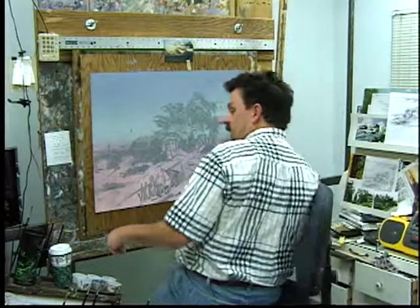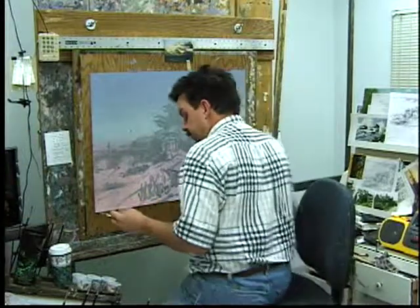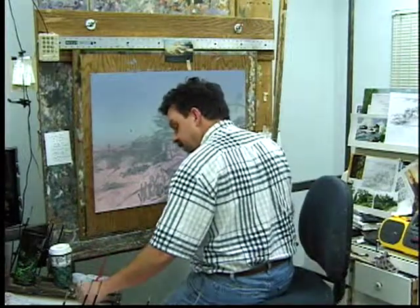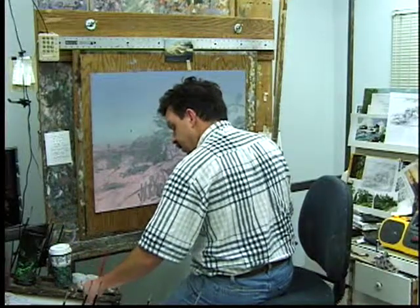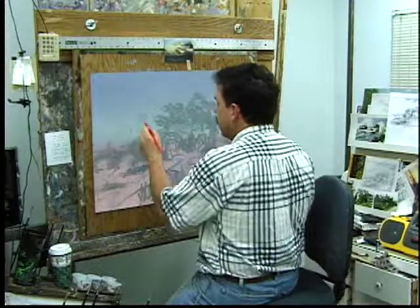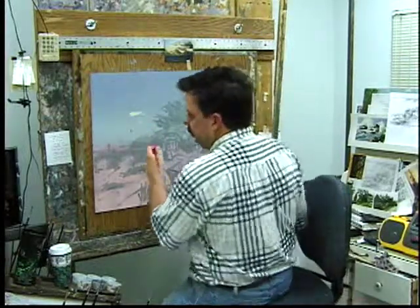Then I take a larger brush, again a bristle brush, and I'm going to go ahead and begin to define other areas, such as the sky. We want to start suggesting some of the sky, the moods of the sky.